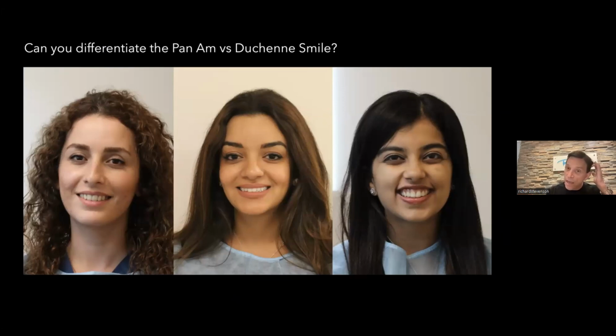I think that's fine. But in terms of looking at the maximum display and finding out how risky the case will be, you want to basically get a Duchenne smile.